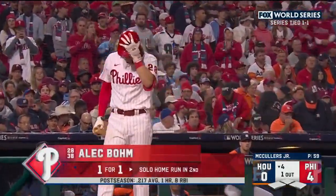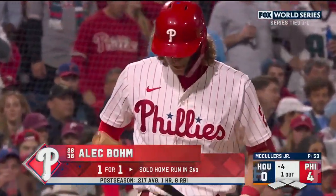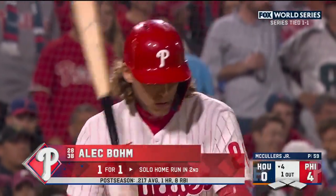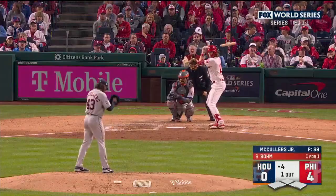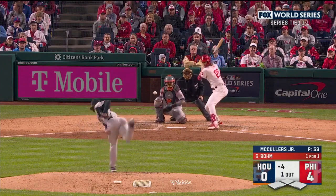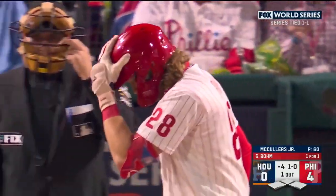Alec Bohm attacked the first pitch that he saw in the 2nd inning and hit it out. His first home run in the postseason. Part of what has been a resurgent year for the former 3rd overall pick of the draft. You get back to April 11th, and what felt like rock bottom for Alec Bohm has started to look like it could be the turning point for him.